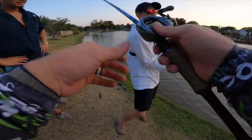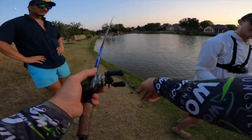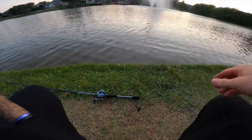I threw it at the fountain, let it sit, took off the trailer because I felt something peck at it, and it took my trailer off. Oh wow. Threw it back and hit it right on the jig. Black and blue jig.